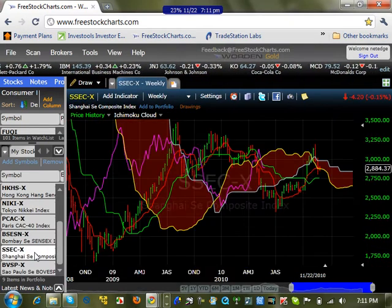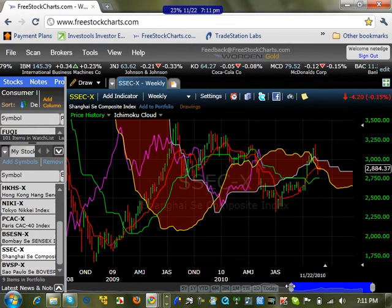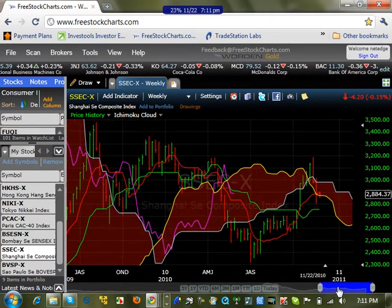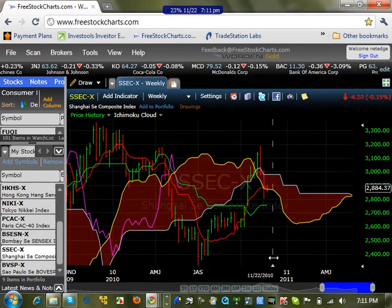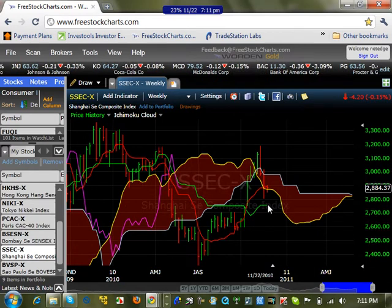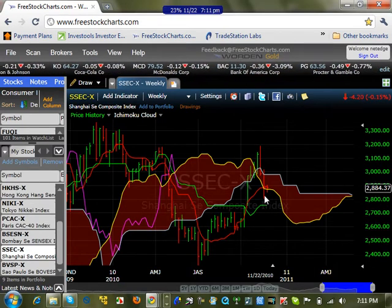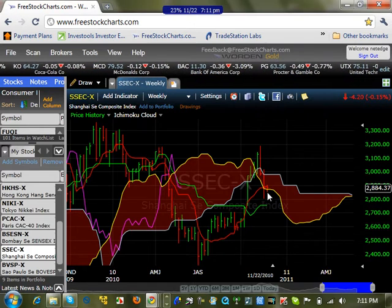Let's go to China. If you look at the Chinese market, let's enlarge this. Notice all the charts almost look the same. Interesting, isn't it? Okay, if you look at the Chinese market, we're below the Tenkansen. We closed last week below the Tenkansen. We started off this week below the Tenkansen. So we've got to wait and see exactly what happens.